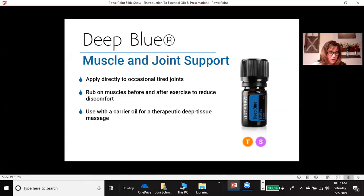It's a blend of wintergreen, camphor, peppermint, ylang-ylang, helichrysum, blue tansy, blue chamomile, and osmanthus. And I most commonly use this on my neck and my shoulders because a lot of us tend to carry the day-to-day stress. You know how you get tense throughout the day. You forget to take a deep breath. You forget to relax. And before you know it, you've got all this muscle tension that's very uncomfortable. And so rubbing some Deep Blue oil or the Deep Blue rub on the back of your neck or along the shoulders is really effective.